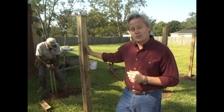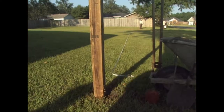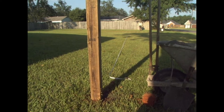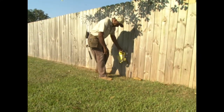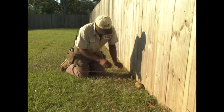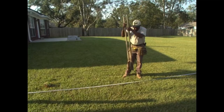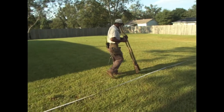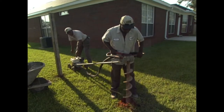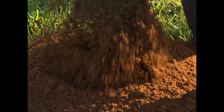Now, after that, it's time to get to work and do a little bit of layout and a lot of digging. The corner post was dug and set the appropriate distance from the street and the house. Next, the guys measure across the back fence to square the yard and pull a string from the front corner post to the point on the back fence. A tape laid along the line allows the crew to evenly space the posts, in this case, about every 7 feet. The actual digging of the hole is done by a motorized auger, which really speeds up the process.